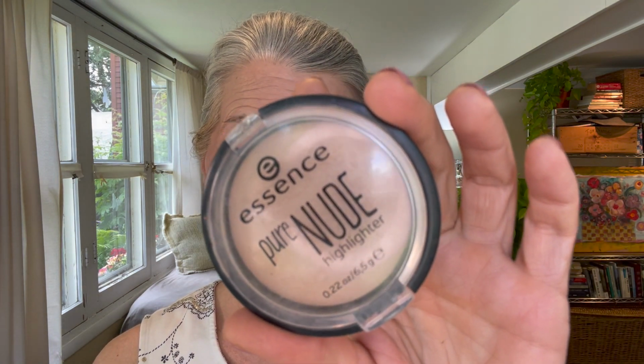So for a very soft, very natural highlight, I'm going to use the Essence Pure Nude Highlighter in the shade Be My Highlight. This is an iconic highlighter. Never any glitter, never any sparkle, just imparts the most beautiful, beautiful glow. Super, super affordable. Going in with my Real Techniques setting brush, picking that up, and I am just touching that to all the places I want a little bit extra glow.